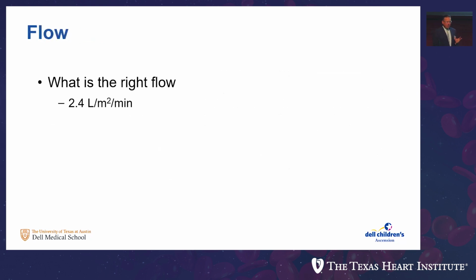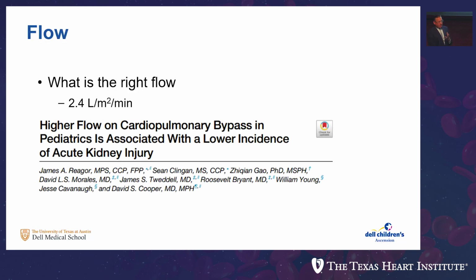So flow, what is the right flow? For our institutional protocol, we maintain 2.4 liters per minute per meter squared. Is that the right number? I'm not 100% confident. It seems to be. It works well for us.